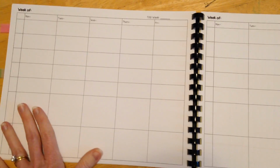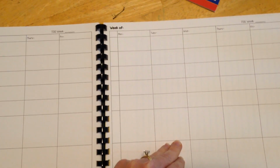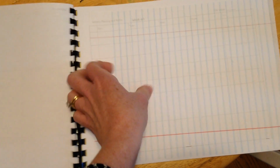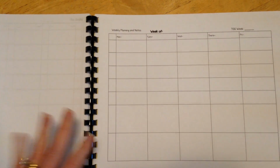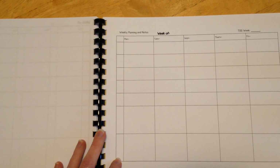So on the left side is a page for my 5th grader. On the right side is a page for my 3rd grader. And then I have a piece of paper stuck in there. And then the next page over is a page for my 1st grader. So yes, I do have to flip back and forth, but I've tried several methods, and this one definitely works the best for me.